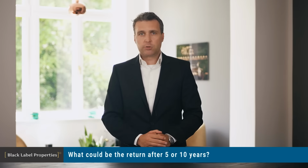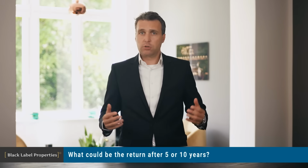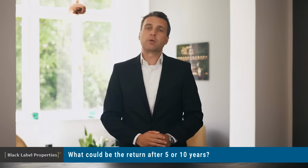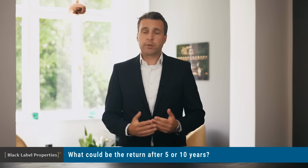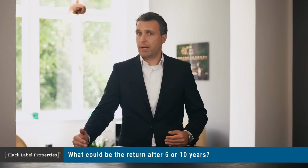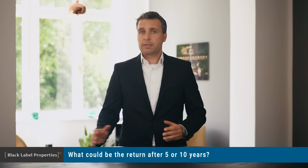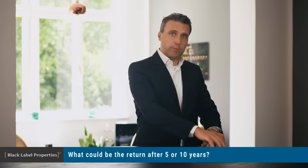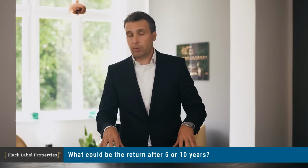So if you go back, and you also can use our online tool to see the price development in the past 10, 20 years, you will see that especially in Berlin, property prices have doubled or tripled in the past decade easily. That's in general. That means that we have always certain apartments who went up much more and certain who just stayed stable.